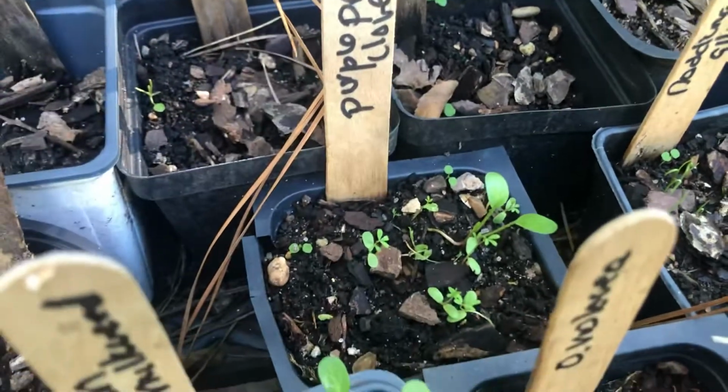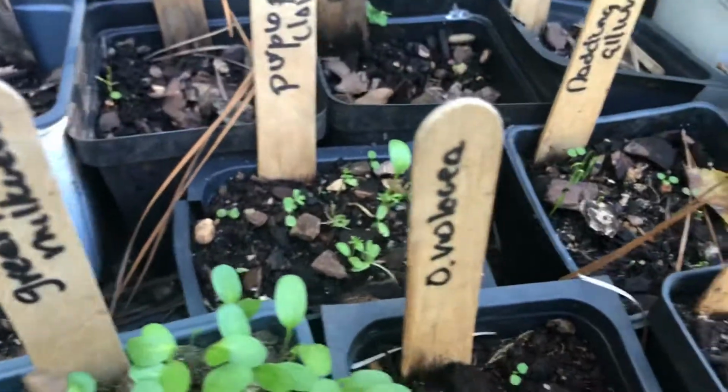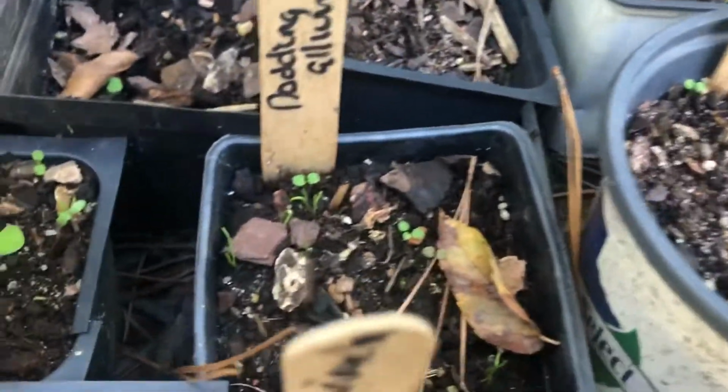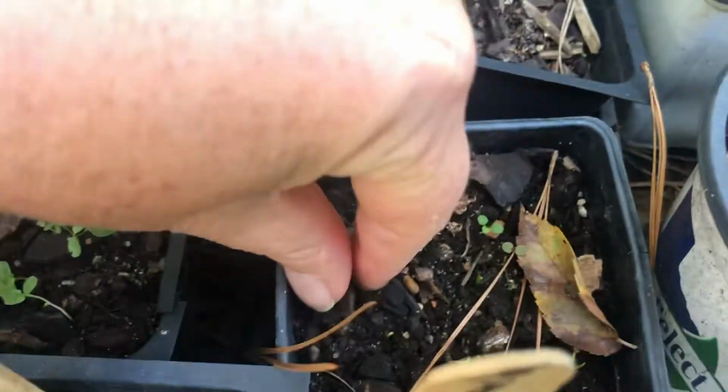It came free with my Prairie Moon order earlier in August, and actually germinated really fast. Oh, and my nodding allium. Oh, I'm excited. Okay, let's see if I can move some of these larger mulch pieces in this leaf. Okay, oh, I'm excited about that.